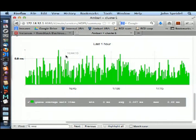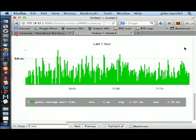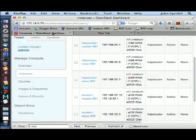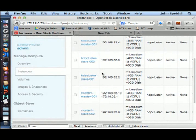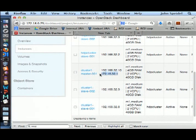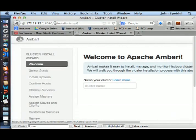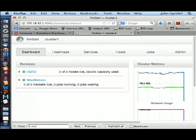Oops, where's the button at? All right, I can't seem to find my button. All right. So back to where we were. I won't bring a big screen up again.